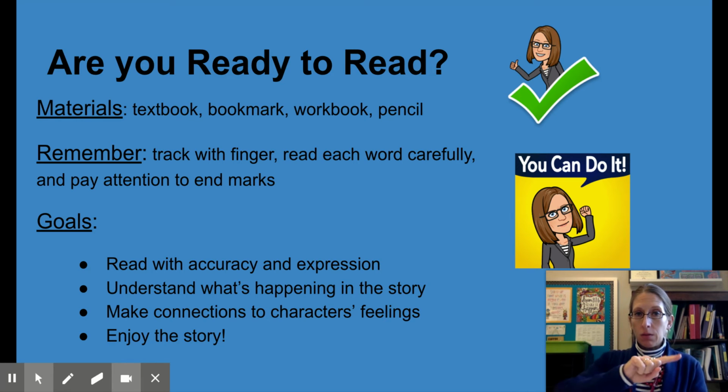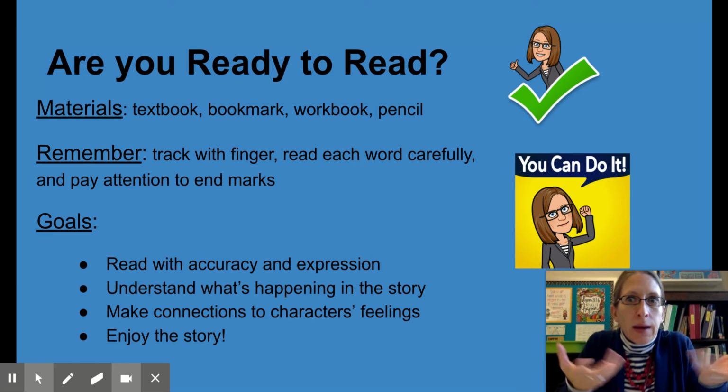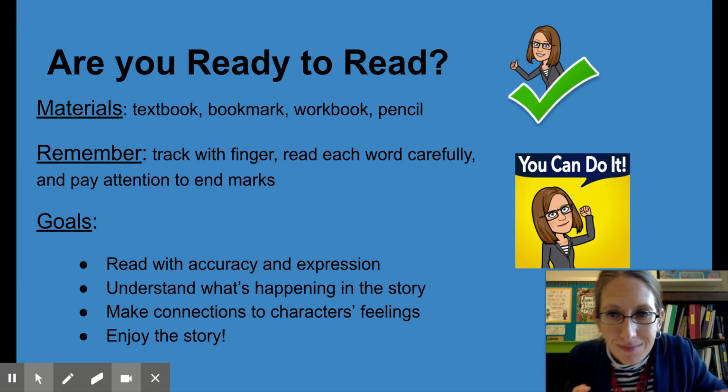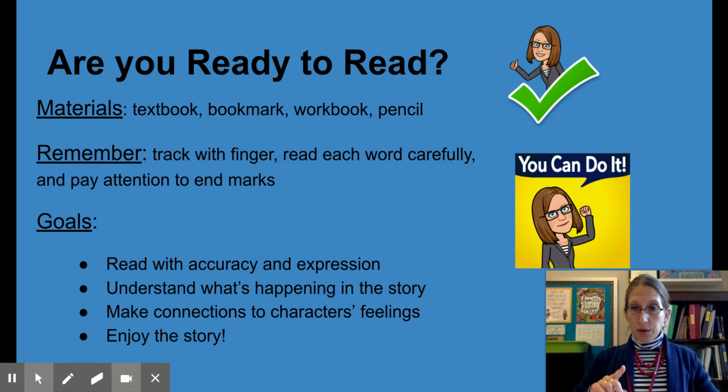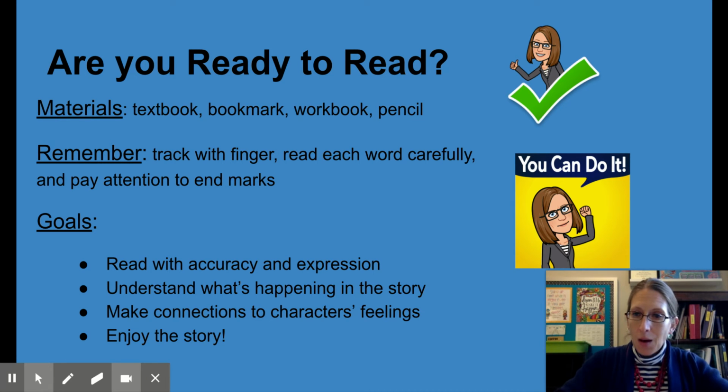All right, some things we're going to remember today. We're going to track with our finger. We're going to read each word carefully. And we're going to pay attention to end marks. Some of our goals for today: we're going to read with accuracy. That means we're reading each word correctly. And we're going to use some expression, some feeling in our voices. We're going to understand what's happening in the story. We're going to make some connections to how characters are feeling. We're going to enjoy the story.